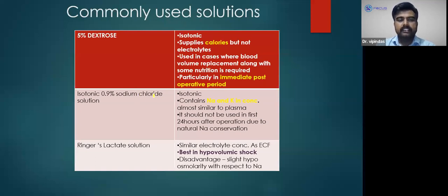Then another one is saline. It contains sodium and potassium in concentration almost similar to plasma. Remember one thing, that it should not be given in the first 24 hours after operation. It's another important question. That is due to natural sodium conservation, that is due to adrenocortical activity. So in the immediate post-operative period, whenever you are giving saline, it should be monitored. Otherwise, don't give, because immediate post-operatively, the sodium concentration is high in the body. That is due to the adrenocortical activity or sodium conservation. So remember this.